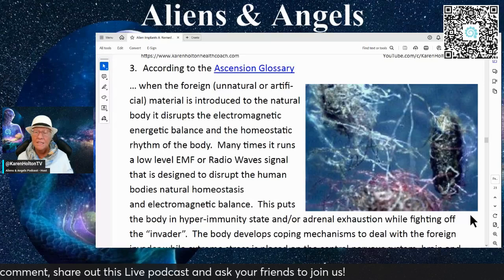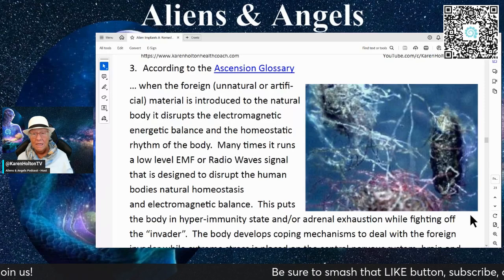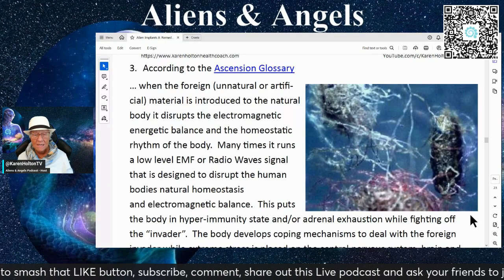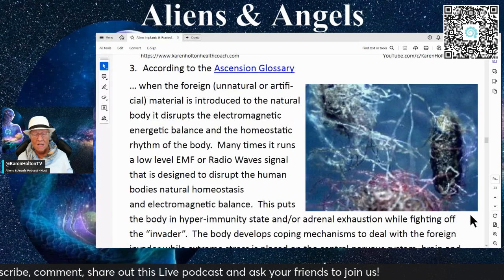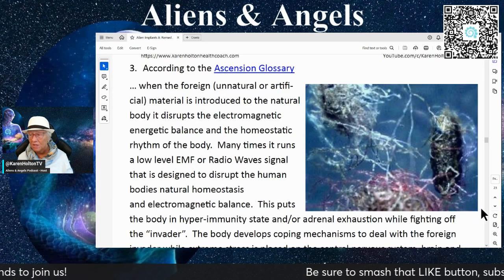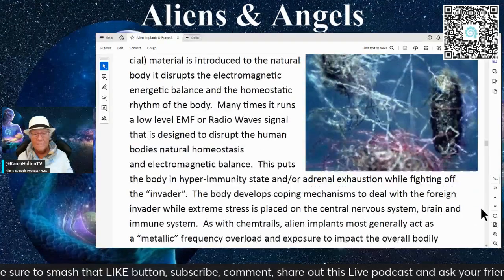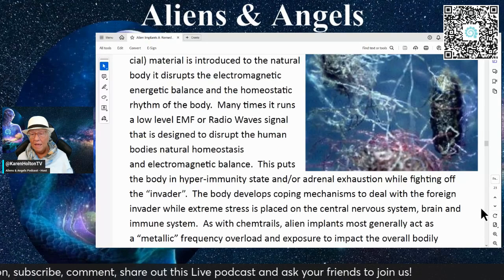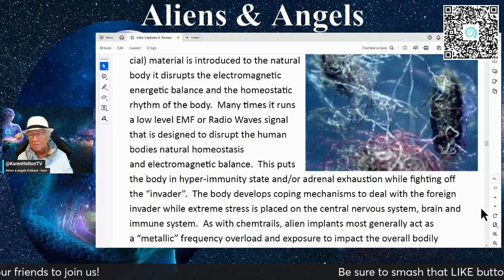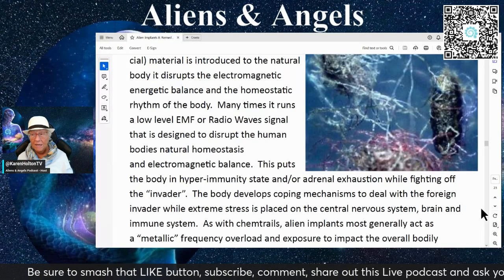Number 3, according to the Ascension Glossary, when the foreign, which is an unnatural or artificial material, is introduced to the natural body, it disrupts the electromagnetic energetic balance and the homeostasis rhythm of the body. Many times it runs a low-level EMF or radio wave signal that is designed to disrupt the human body's natural homeostasis and electromagnetic balance. This puts the body in hyperimmunity state and or adrenal exhaustion while fighting off the invader. The body develops coping mechanisms to deal with the foreign invader while extreme stress is placed on the central nervous system, brain, and immune system.